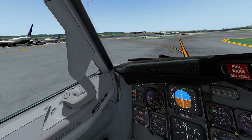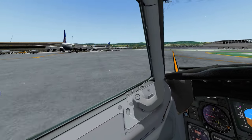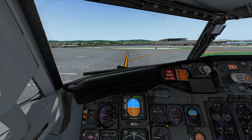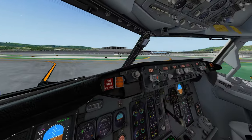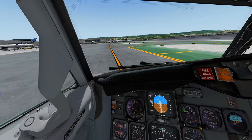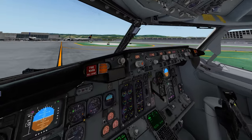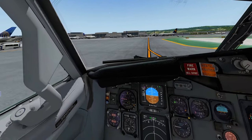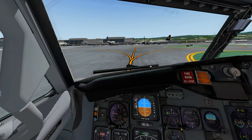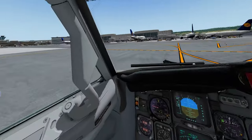APU is now available. Nobody hiding there behind that strut. And we'll take it over to spot 8. Yankee Zulu. Normally here we'd be talking to ramp control. Squawk 6664. I'm going to take the electricals onto the APU now.